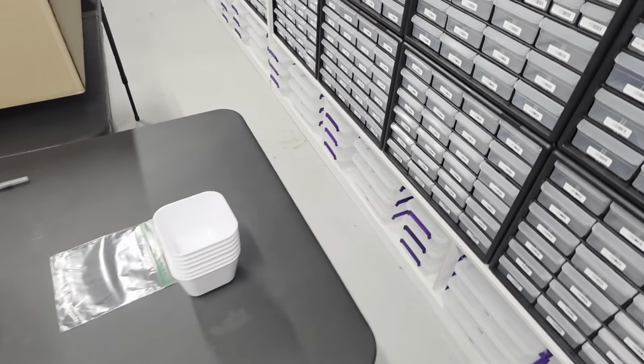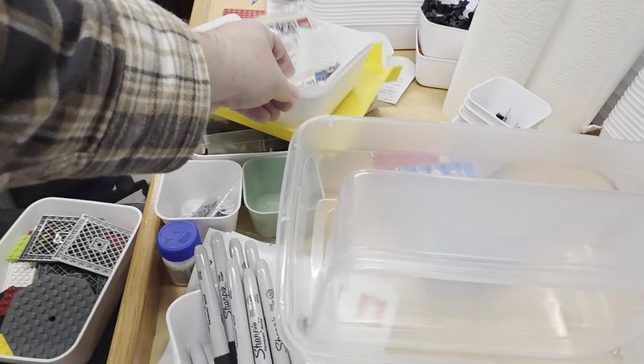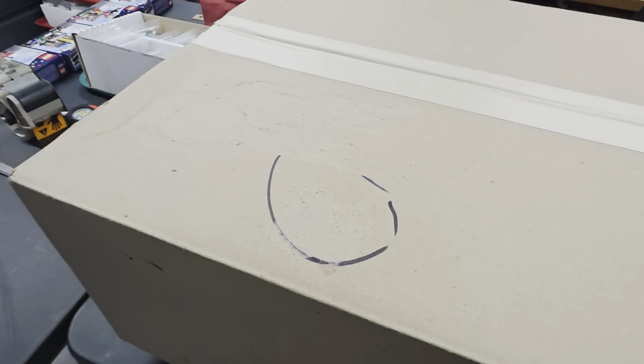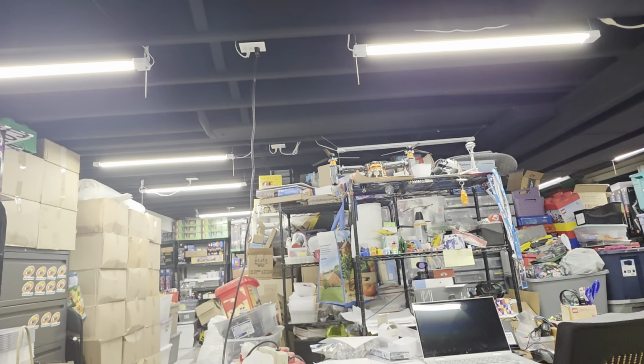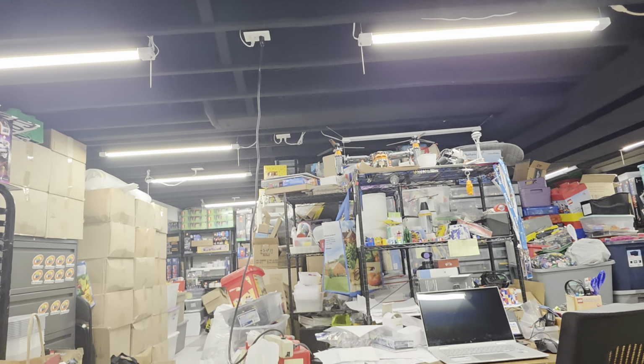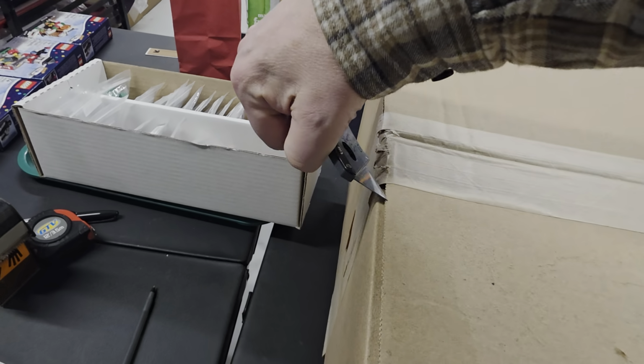Otherwise, I did have some stuff come in. Let me move the service pack away. I got this big box from Lego. And then underneath it, there's something else as well. So we're just going to open up the big box first. And I'm just going to set the camera down like that while I open up a knife. There we go. And we'll just go ahead and open this up.